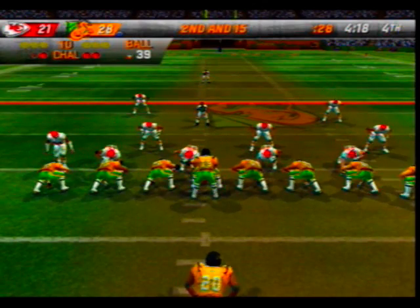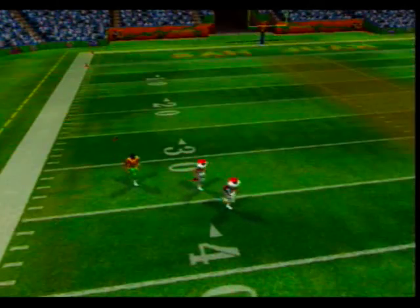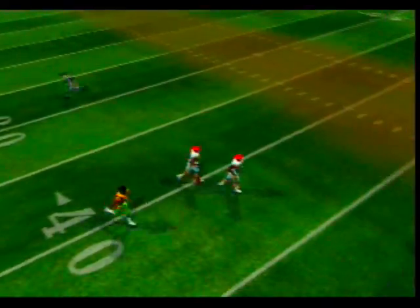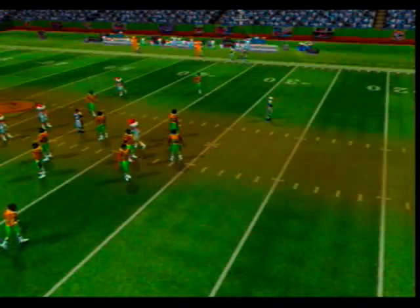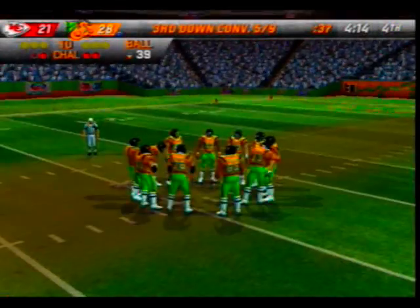Only one man in the backfield. Looking for the long completion. Almost picked off. He's back in his zone. He's reading. He sees the quarterback the whole way, and then he gets a chance at an interception. He just didn't finish the play.